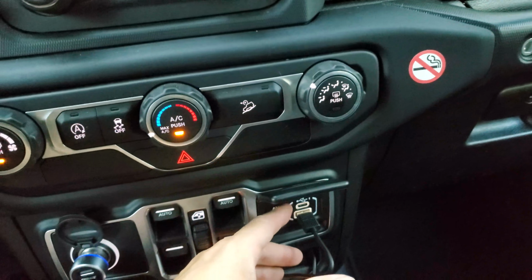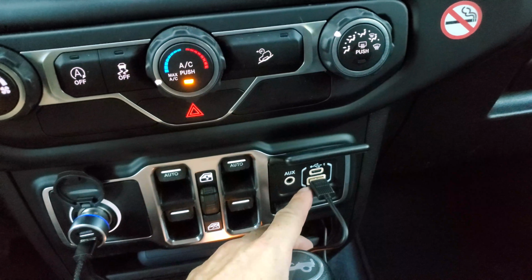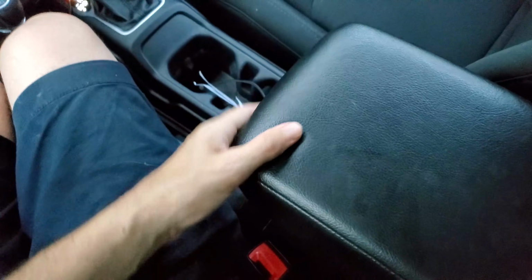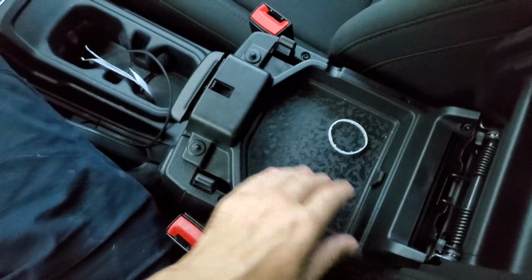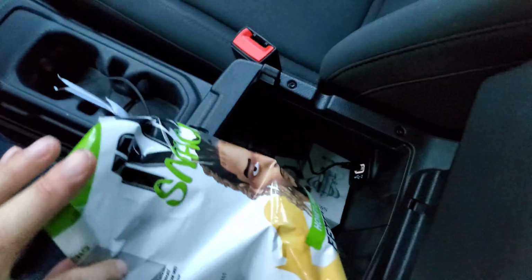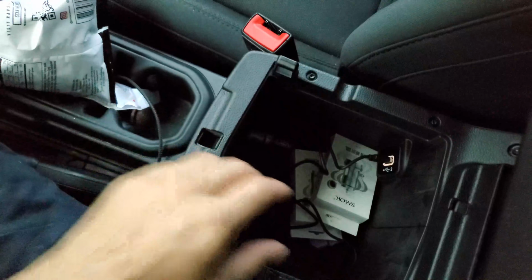It does give you a USB-C and a regular USB and an auxiliary port, and there is a USB inside of the center console. So the center console has 2 compartments. The first compartment is just that, and yes, I put a piece of trash in there. And then the second compartment is a little bigger, and yeah, I got some wrap snacks because I did a review on them a while ago, but you can see that that's quite a bit bigger.